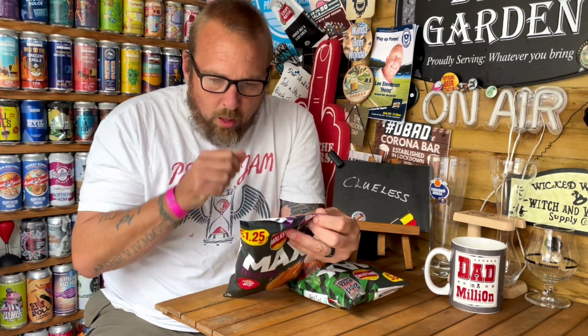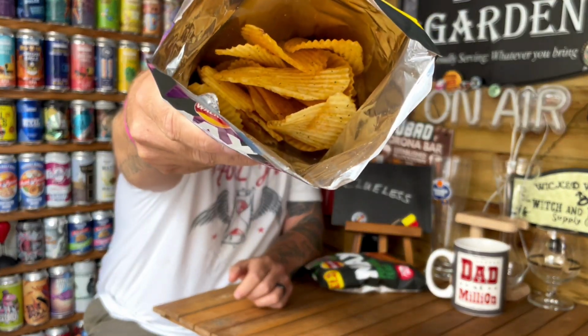Ingredients: potatoes, vegetable oil, Texan barbecue seasoning, sugar, potassium chloride, flavouring, acid, onion powder, smoked salt, parsley, paprika powder, garlic powder, spices, colour, paprika extract, antioxidants, rosemary extract, ascorbic acid, tocopherol-rich extract, and citric acid. £1.25 a bag. Crisps in the bag.